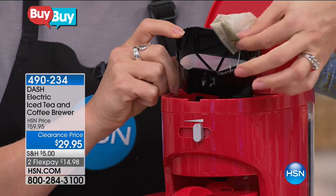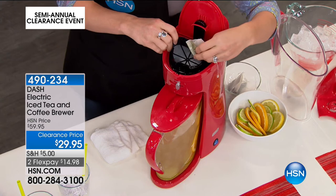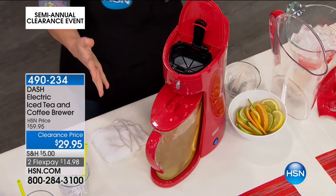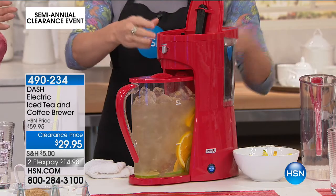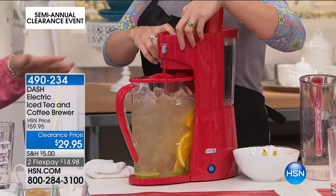So you can see we've done tea. So this is our tea bag, but this is also where you're going to place your coffee grounds or your espresso grounds, whatever you want. Couldn't you put loose tea in there? Absolutely, loose leaf tea. You can even add spices like.